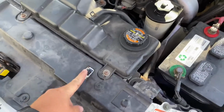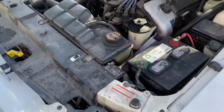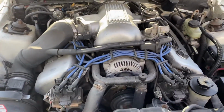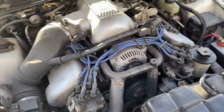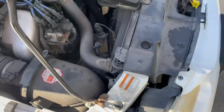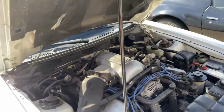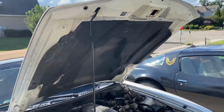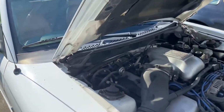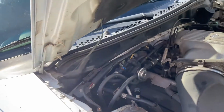This guy was busted, the original one, so I got a new one of those for the hood prop rod. And yeah, I mean, it's sweet. I'm gonna get the engine bay detailed because it probably hasn't been in 10, 15, 20 years, who knows. All the underhood insulation is there. Grounding strap. I don't know if that's factory. Probably.